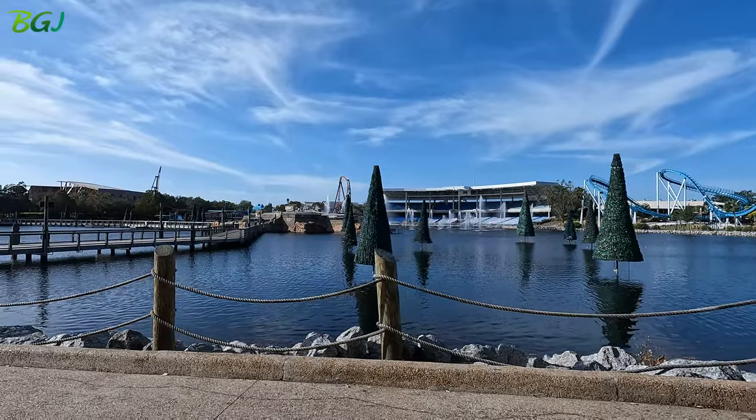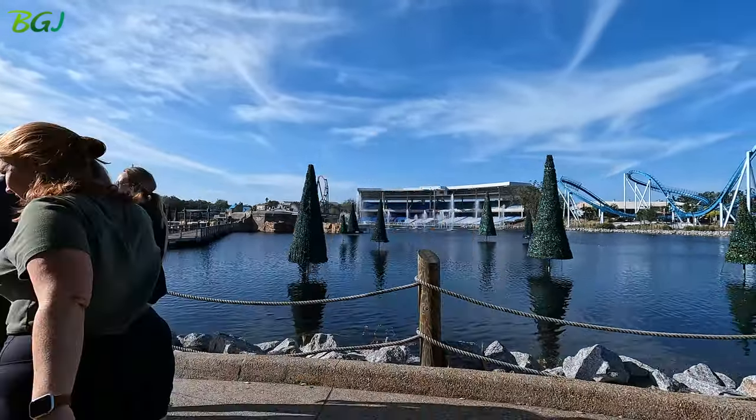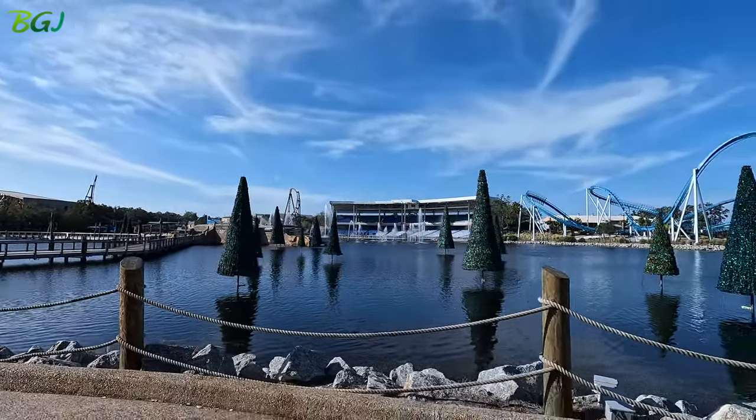Looks like SeaWorld's getting ready for Christmas. We have the tree of the Sea of Trees.